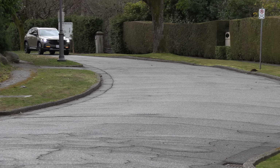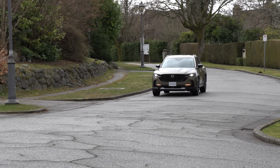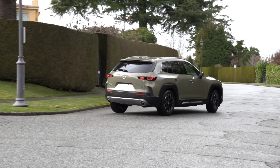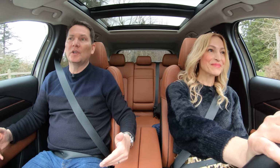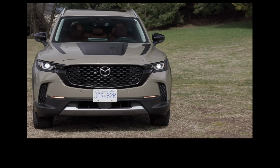Now the base engine is the same engine minus the turbocharger, 2.5 liters with 187 horsepower and 186 pound-feet of torque. You get around 687 kilometers or 427 miles to a full tank of gas. Well, we have the CX-50 back a year after it was introduced because this is the special Meridian trim. More on that in a second. Right now, we're going to get into what do you get with the regular CX-50.